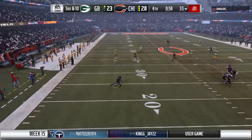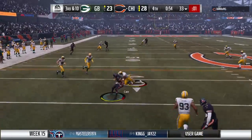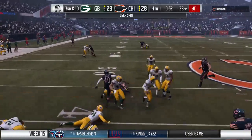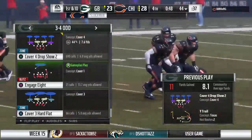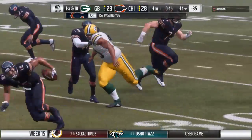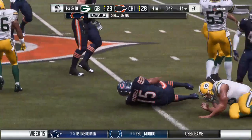Buying time to his left. Throws left side, complete to Brandon Marshall. And now running right through it. And they'll get it up just short of the 45 at the 44. Call it a gain of 11 yards, and that should just about do it.